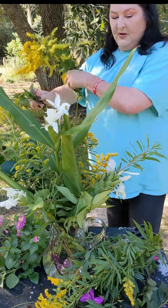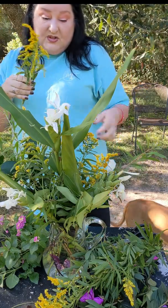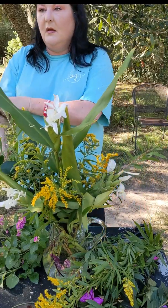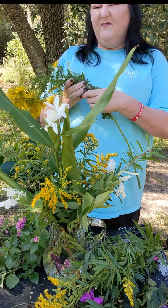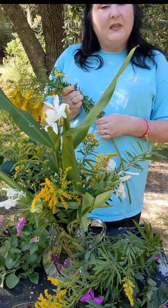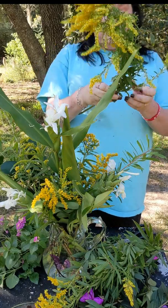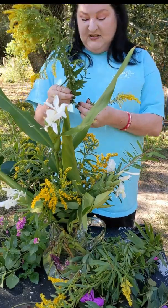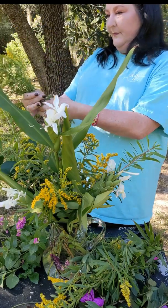And this is just what I have in my yard. I could always go to the grocery store and for like $5 get one of those little flower bunches that come wrapped up and everything. And then add all the greenery and all the pretty things that I have in my yard so that this would be extra special. I've done that a few times because it makes it look good.